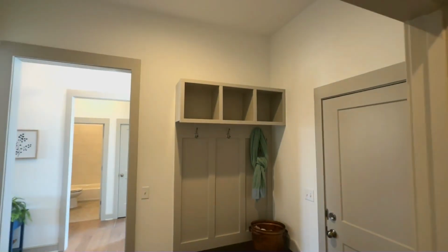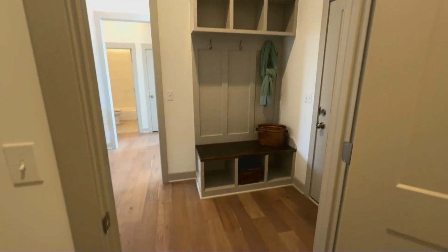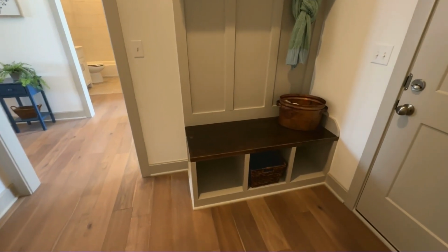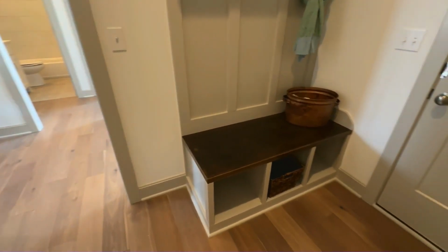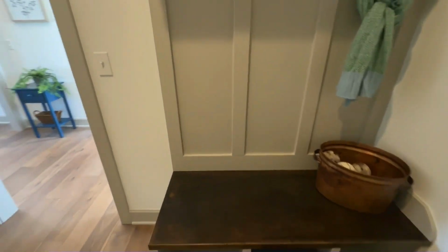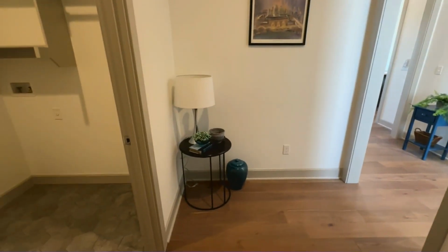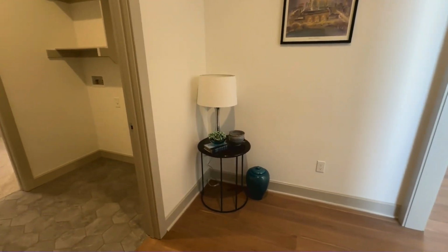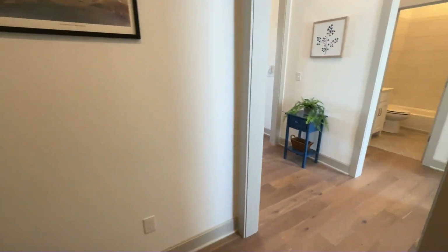You got the hall tree with cubbies on the top and the bottom. And again, you can see the attention to detail. You've got that same kind of stain color. At least this one is a little bit darker. And then of course, if I spin you around, you've got another section for a table, chair, even whatever you'd like to put there. Now, we're gonna head around the corner.